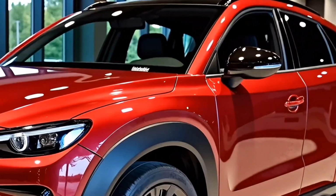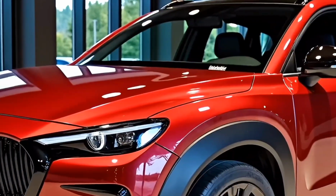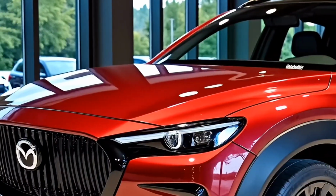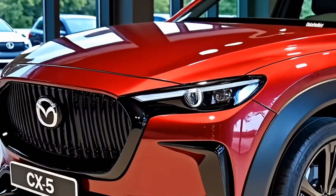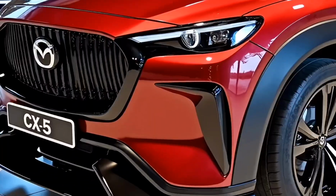First thing you notice, the 2026 CX-5 is bigger. Mazda has stretched it by about 4.5 inches in total length, bumped the wheelbase by 3 inches, and added roughly half an inch to the width. That means more space inside, a more planted stance, and better road presence.